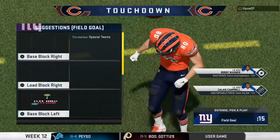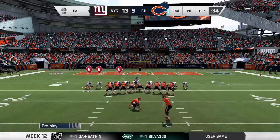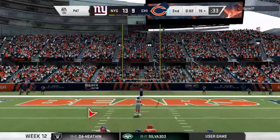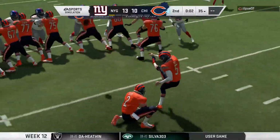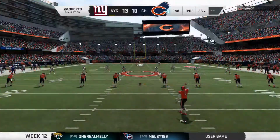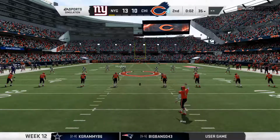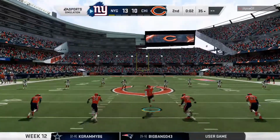Touchdown, Bears. J.J. Arcega-Whiteside in the final seconds of the first half, as they are now just an extra point away from making this a 3-point game. Extra point right down the middle, and the lead down to 3 at 13-10. So just a 3-point game now as they send this one away.